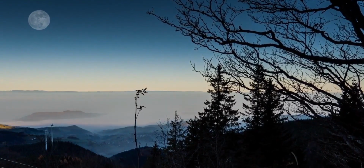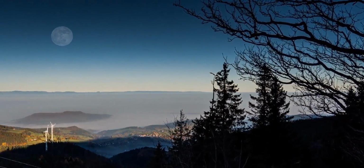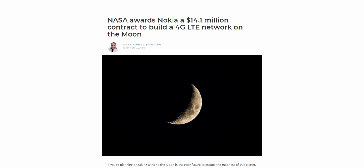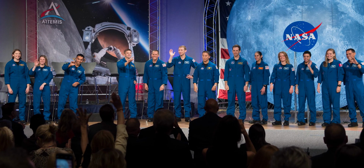Yes, you saw that right. Nokia is gonna build a 4G network on the moon. Nokia has been awarded a $14.1 million contract from NASA to build the first 4G network on the moon. It's part of NASA's program which aims to send the first woman and next man to the moon by 2024.